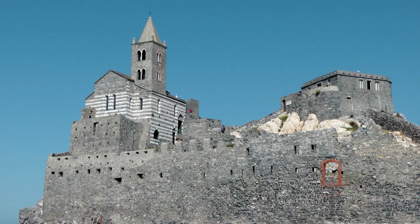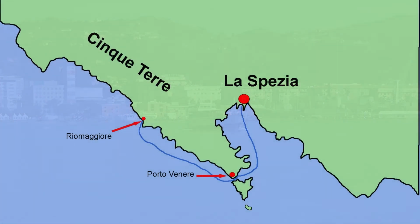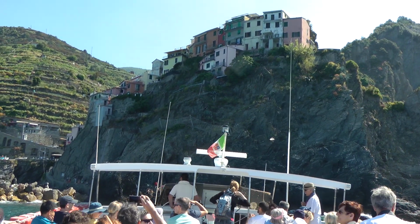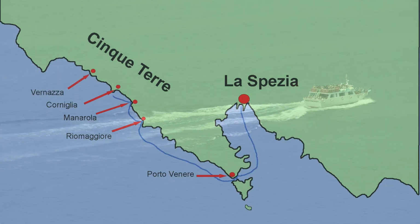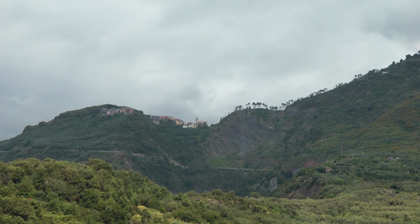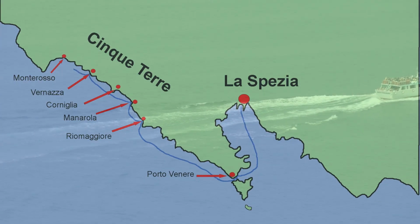The advantage of this slow boat to Monterosso was that we saw each village from the water. Riomaggiore, Manarola, Vernazza, several other small coastal villages on the way. And finally arrived at Monterosso, the largest of the Cinque Terre villages.